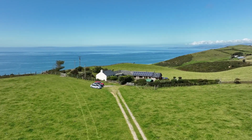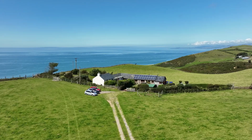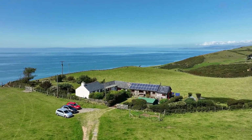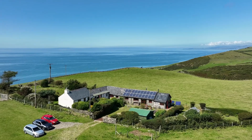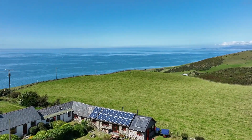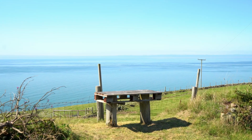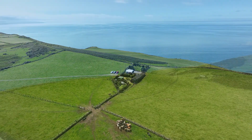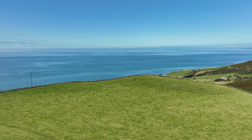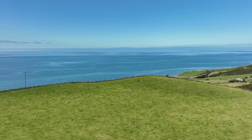So in conclusion, if you're looking for that rare beast in properties, a flexible character detached property in a convenient location surrounded by National Trust land with the most sublime views of Cardigan Bay, Bankymore should be at the top of your viewing list. There's no onward chain, my vendors are very motivated to sell, and it's a really, really interesting property.